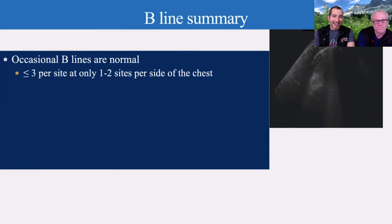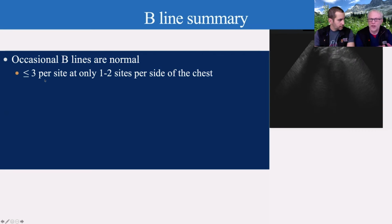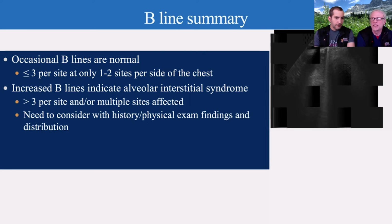All right, Dr. Boysen, time for a summary. We're just finishing up. Occasional B-lines here and there is A-okay. Yep, less than 3 at a single site, as long as it's only 1 or 2 sites. Remember to consider that individual window, but also consider the hemithorax, both sides of the chest, and all of the history and physical exam findings.